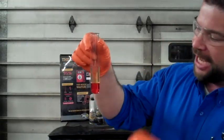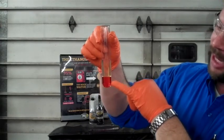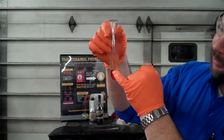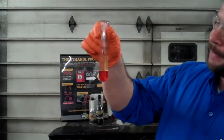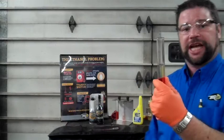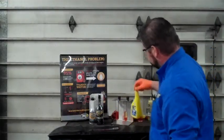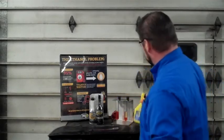Okay? You got your gasoline. Gasoline is lighter than alcohol. The alcohol is all sitting on the bottom here. We got a small layer of water there separating the two. So, that's phase separation. The biggest question I have is for anybody that uses a product such as heat. Heat is isopropyl alcohol. Why would we want to put more alcohol into a fuel system that has alcohol already in it? Just doesn't make any sense to me.